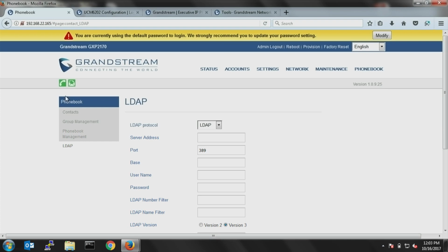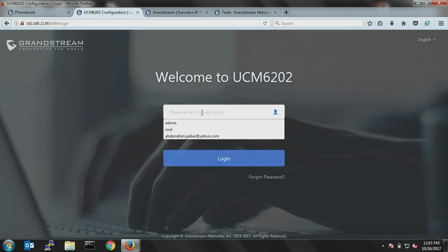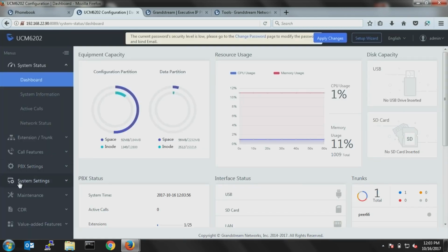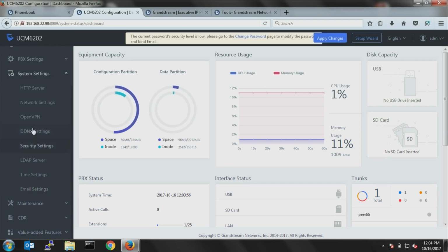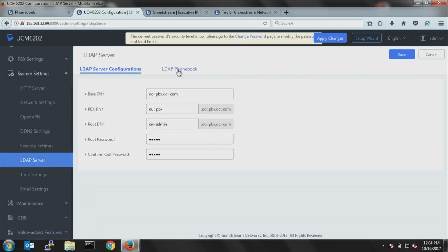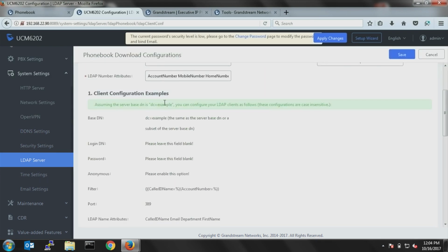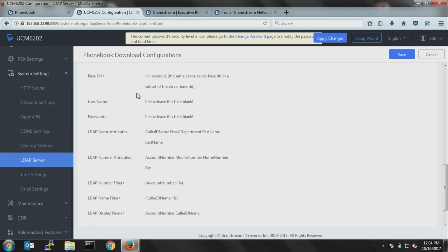The third option that you have is LDAP. You can configure the phone to get the contact information from the LDAP server. The UCM, as you might know, supports an LDAP server. So in case you have all the information in the UCM, you can just go to System Settings, LDAP server, then LDAP phone book, then phone book download configuration. When you click on this, the UCM gives you a template for how you need to configure the phone. Just go to number 2, which shows the LDAP configuration example on a Grandstream phone. Just make sure you copy the same thing on your phone.